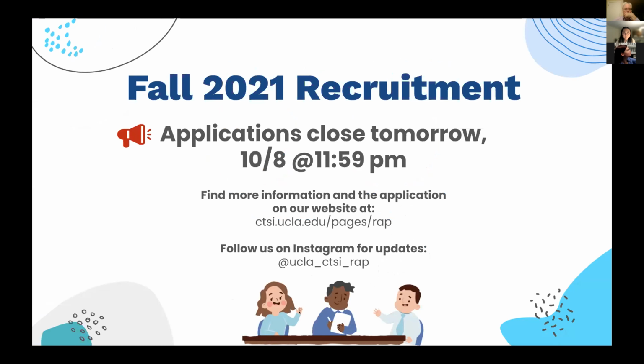So if all of this sounds like something that would be of interest to you, networking, shadowing, performing clinical research, leadership opportunities, we would definitely encourage you to apply. Our applications are currently open and they do close tomorrow, the 8th at 11:59 p.m. The best way to find information about our program and the application itself is through our website, which you can see on the slide right here. We also keep our Instagram very active with any events that we're involved in and also recruitment updates. We also had some info sessions last week that have been recorded and posted on the Instagram, so you can find a lot more detailed information where our recruitment chairs go into way more detail about the specifics of the program and everything like that.